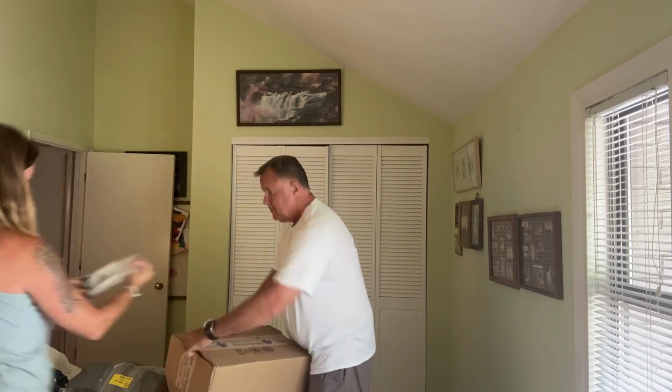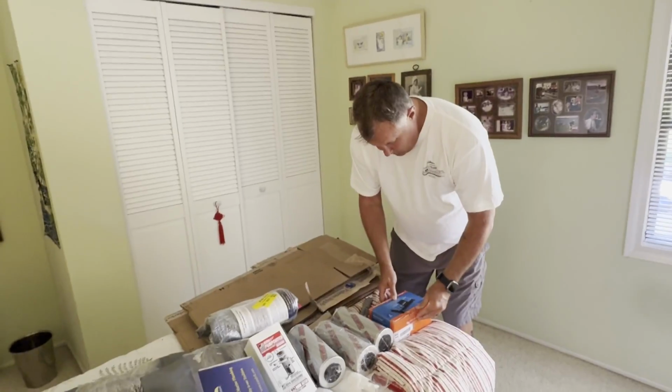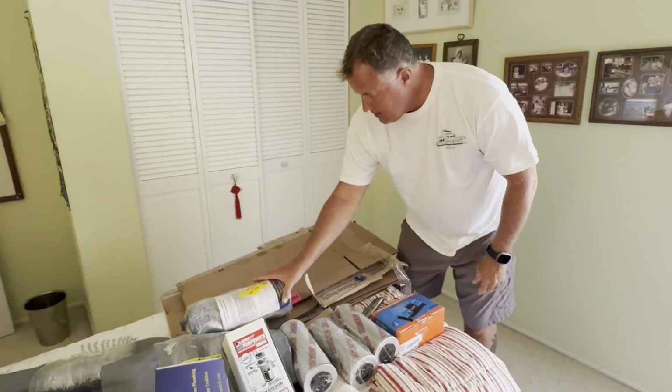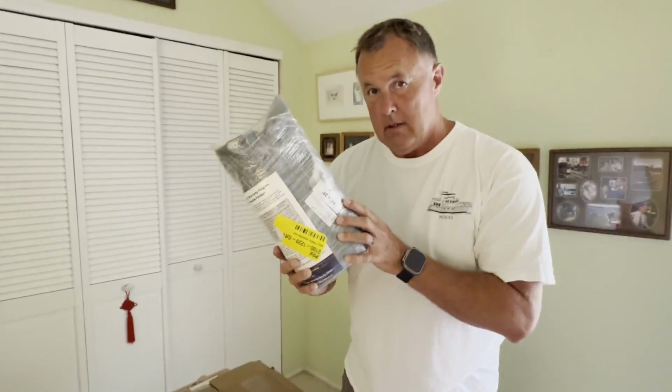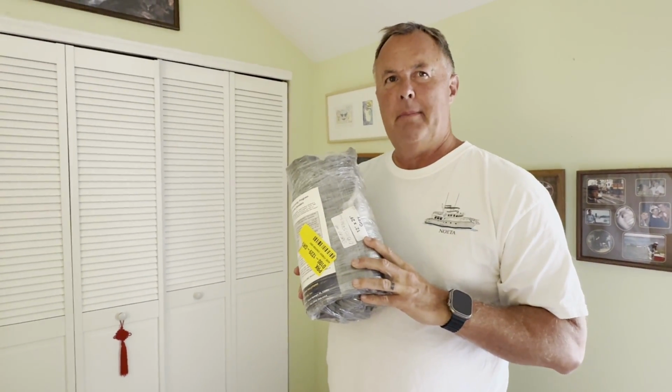Okay, a little show and tell. What kind of things are we taking to Mexico? Okay, so we got new inflatable fenders because the ones that we bought we saw from Lucky Penny.